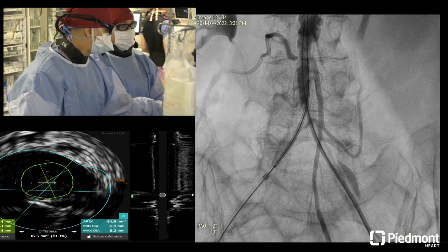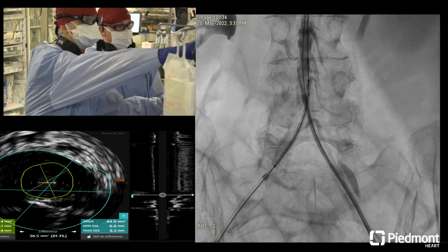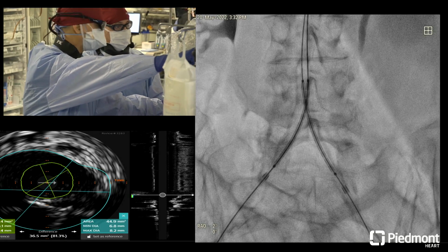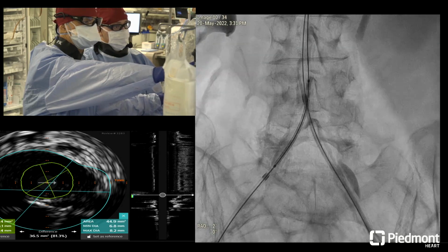I think we can look at the last picture. That's a way to do it. From my perspective, I would not be a hero on the pressure here. I think go up in that distal aorta, right, and then I would just concentrate on post-dilating a little bit more in the distal common iliacs.